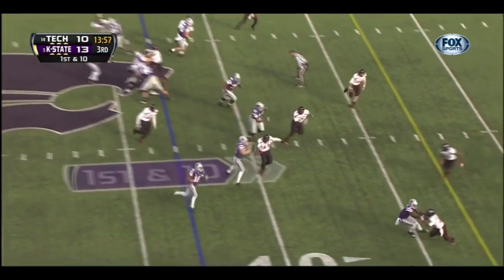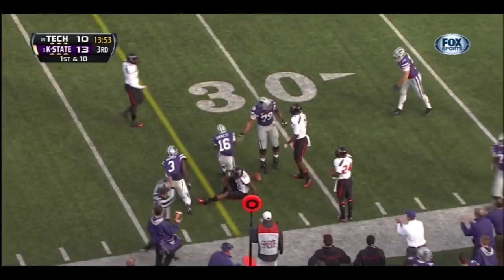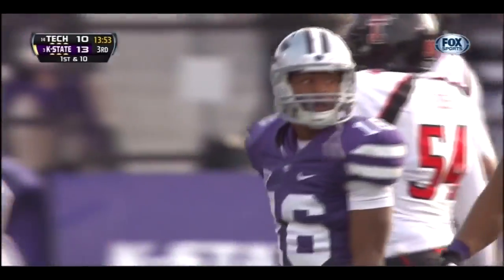Here's the handoff to Lockett around the corner. And Lockett picks up the first down. DJ Johnson defensively for Texas Tech.